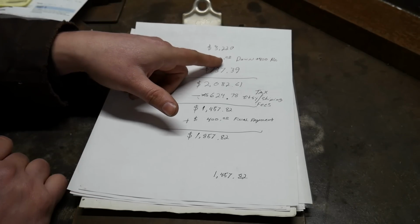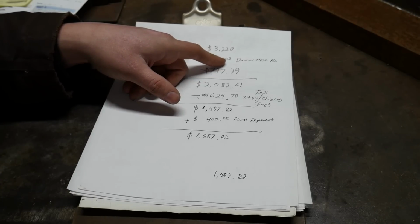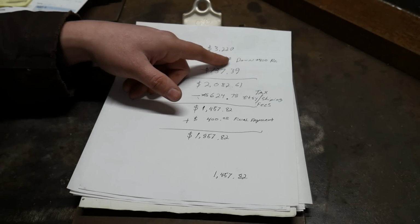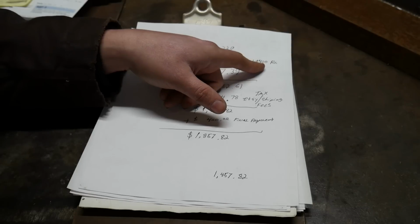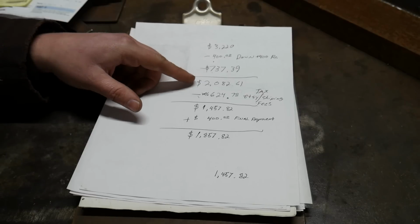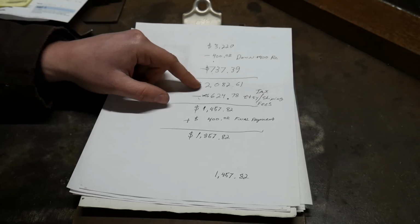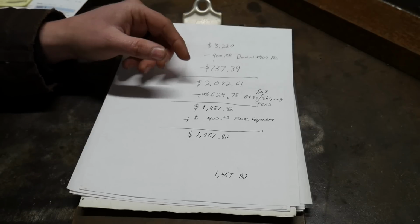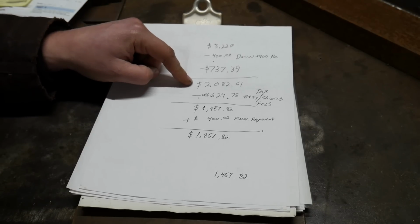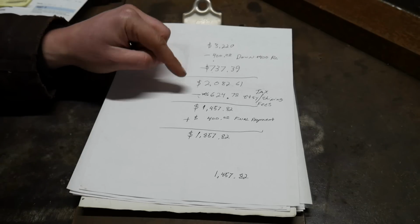And then I can't count the full $800 because there was a $400 down payment that has already been spent on materials. I'm still waiting on the other $400 from this job. So in total for this month, I had $2,082.61. Now you can say, well, that's a pretty nice thing. I'm not making that much right now. That's a great thing to make a month. But we ain't done yet.